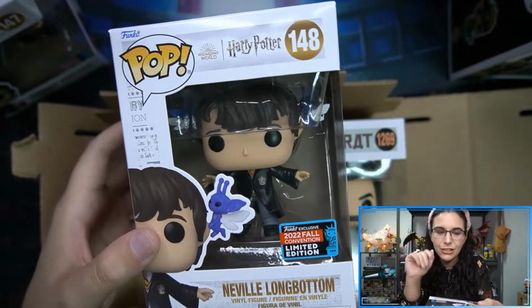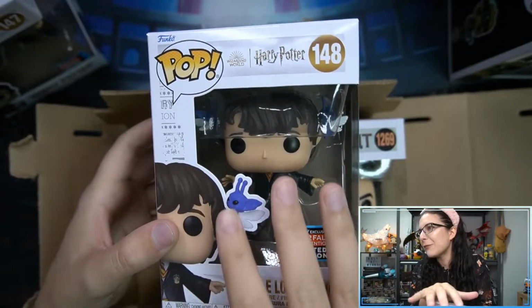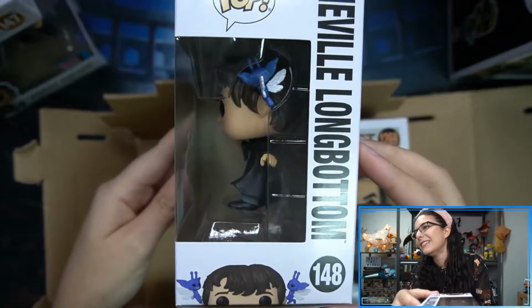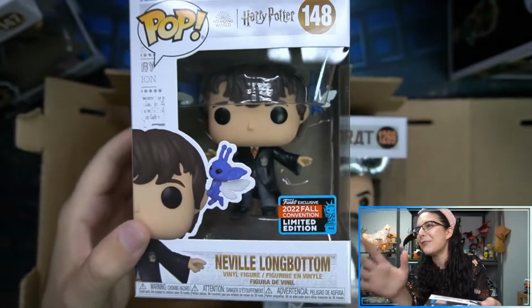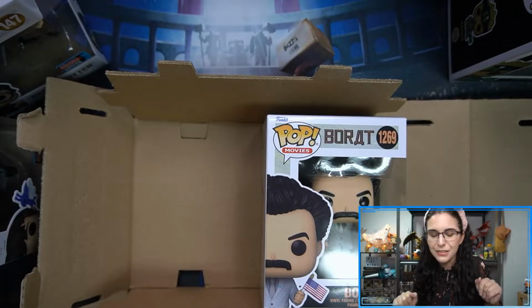He's been there many times. I just managed to get him for the first time this past year. But this, I feel like, would look good with a dark blue pen. A nice signature, so. Poor Neville, man. Poor Neville. But this one is a great Harry Potter Pop. Just Neville being carried away by the Cornish Pixies. That's just great. Love stuff like that.